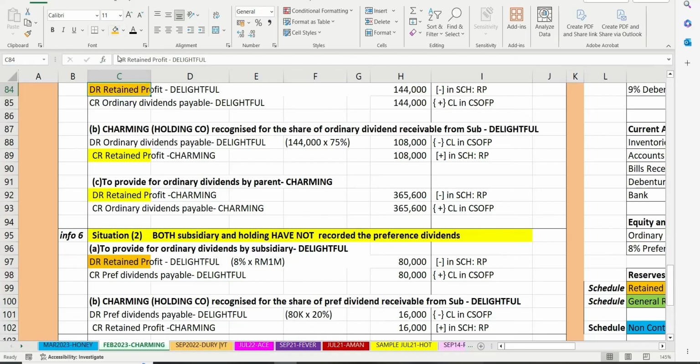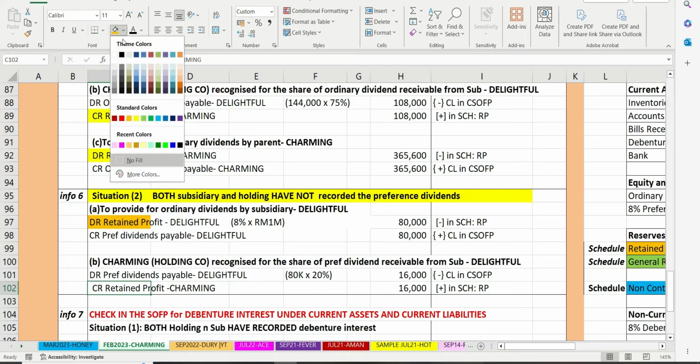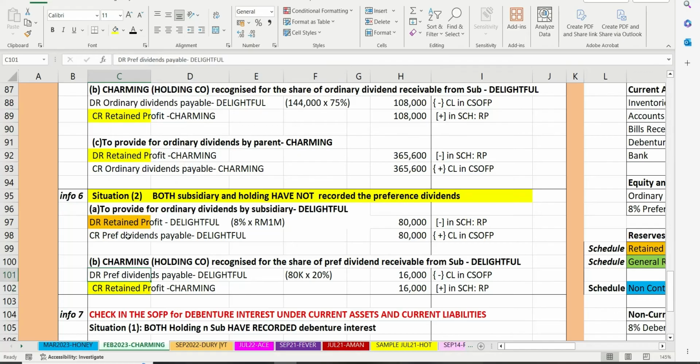Okay, right. The next one is the share of dividend by the parent, because the parent acquired how much earlier? It was 20%, right? The preference shares acquired by the parent. So therefore, of the dividend that was declared here, 80,000, 20% belongs to the parent. So that was 16,000. So this must be shown later in the schedule. Later in the schedule, we need to incorporate all that.